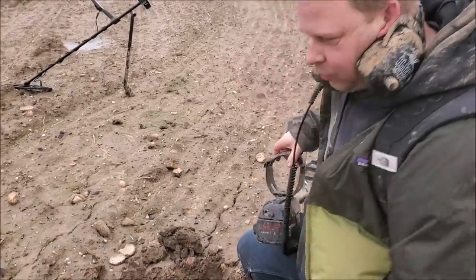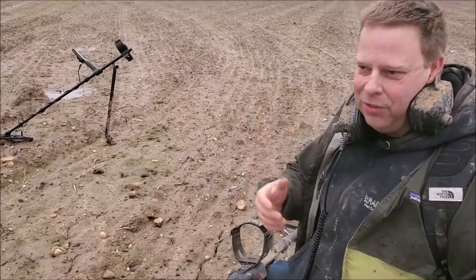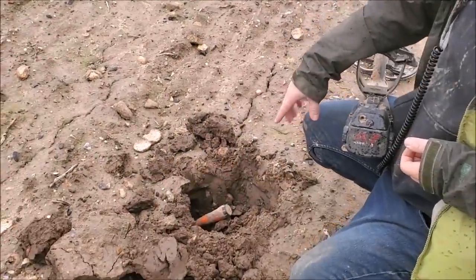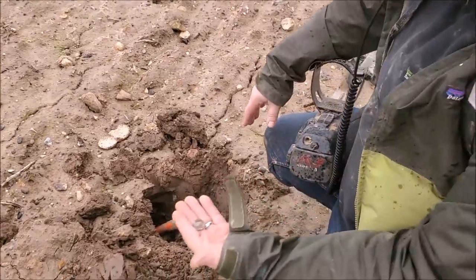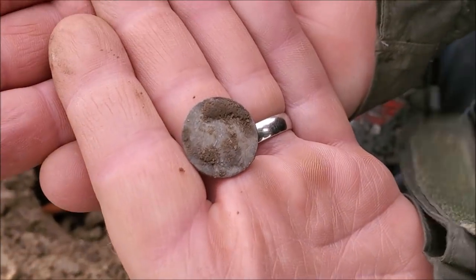Had about 2 hours. This is the last day of some decent weather, but now here comes the rain. I can feel it's hitting. It's gonna rain all day, but check it out, you guys. My hole there, it was down. I could barely hear it. I just popped this out. It's definitely a silver. I don't know what it is yet.